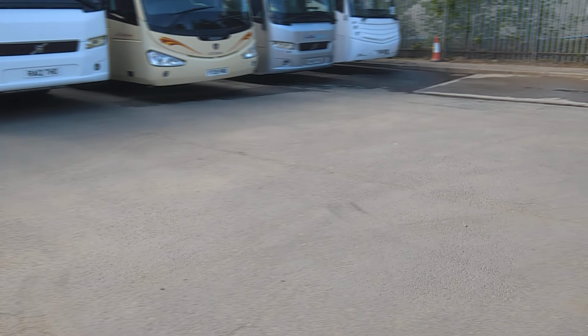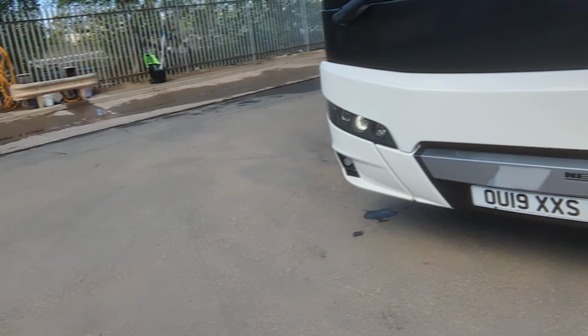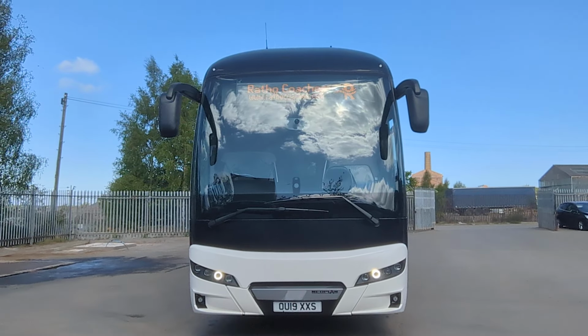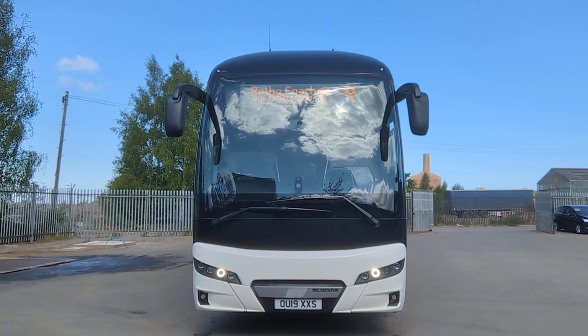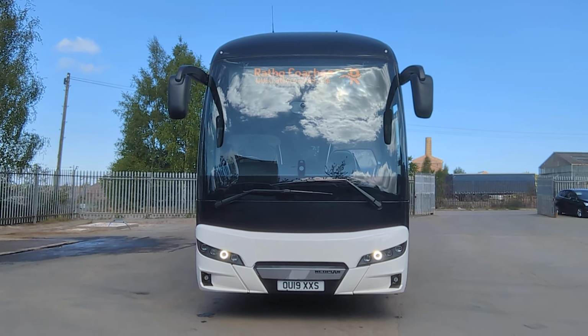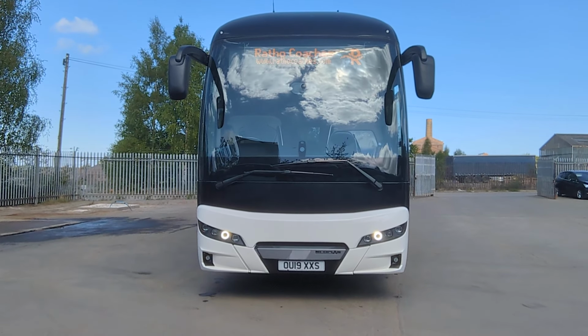Just dead corporate. So, to recap, she is a 2019, on a 19 registration, Neoplan P20 Tourliner 2, 55 seat, PSVAR compliant executive coach.